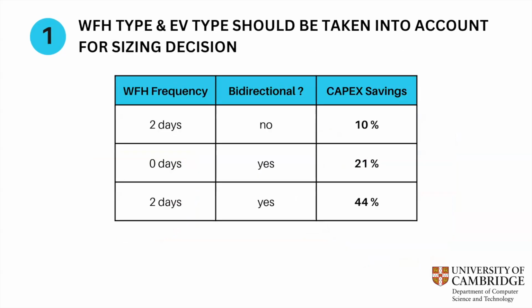Okay, let's talk about the results. So we have conducted an experiment with 20 homes from Texas and a Nissan Leaf EV. And the first main result is that the work from home and EV types heavily influence the sizing decisions that we get. The baseline here is the naive operation policy with no work from home and no bidirectionality. So what most people do today when they compute sizing.